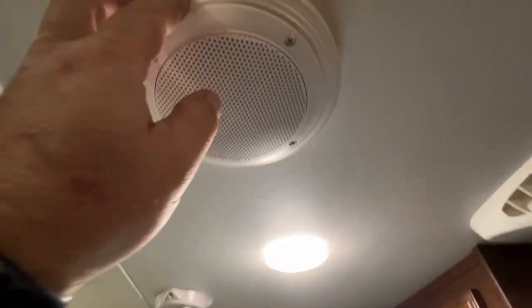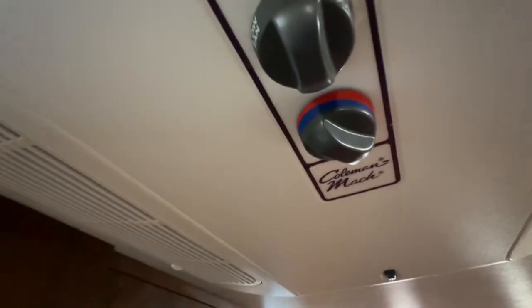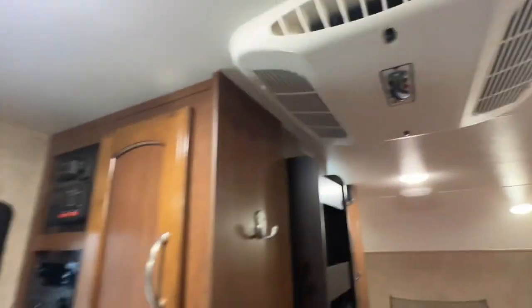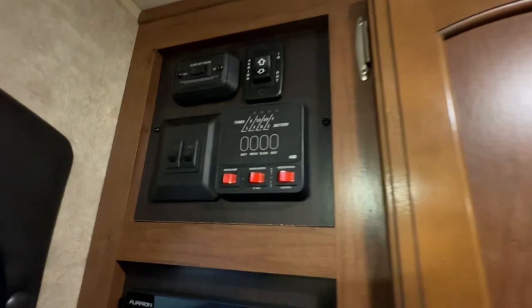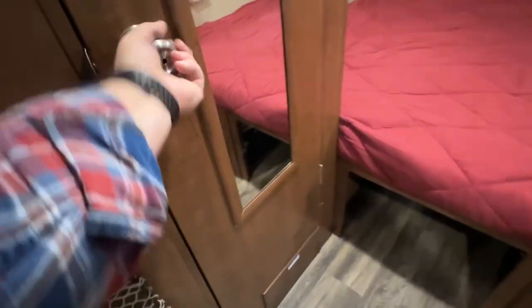Really good height. It's about 6'8", I would think. Speakers, your air conditioner has a heat strip as well, so it will blow warm air when it's plugged in. By your control panels, you see all your slide controls, and there's your stereo system. There's a nice little TV. Storage, there's a built-in table that slips into this slot here. This looks aftermarket. This looks like somebody put this in after. Your furnace control and your wet bath is right here.